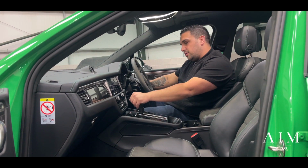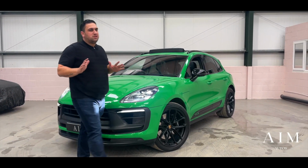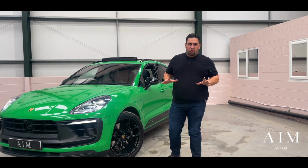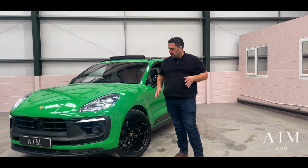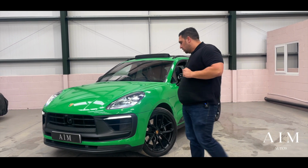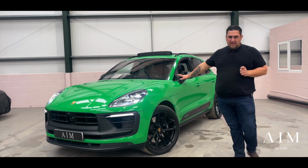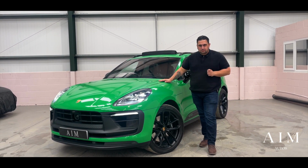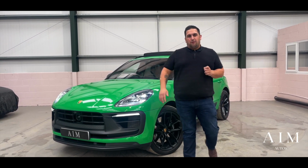Let's go back to the outside. That's a brief overview of this beautiful machine. The car itself is in exceptional condition, as you would probably expect. It's gone through our health check and had a rigorous mechanical check on it. So you can drive this vehicle away today with no worries. Still under Porsche manufacturer's warranty and stand out from the crowd.